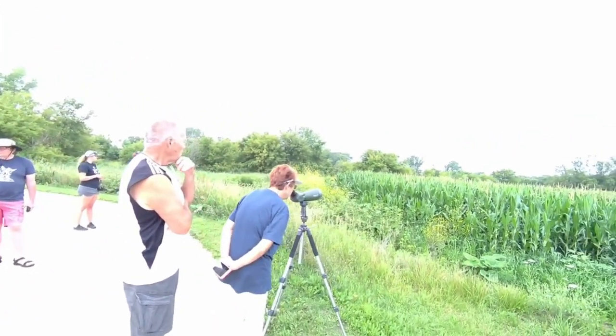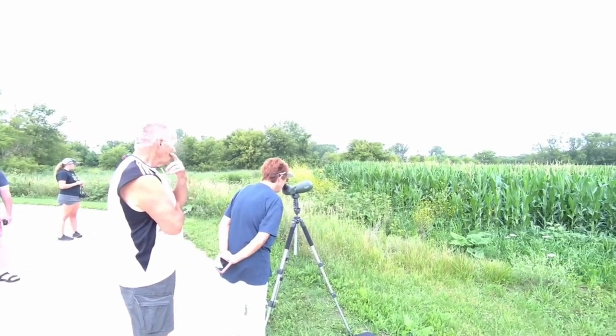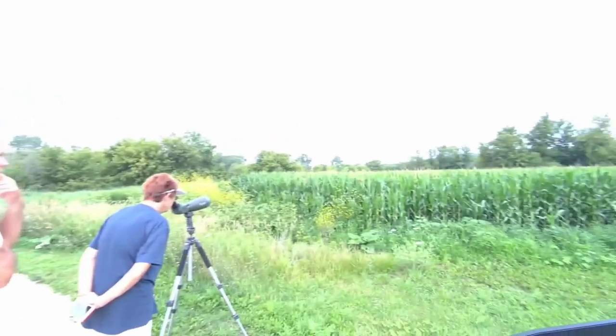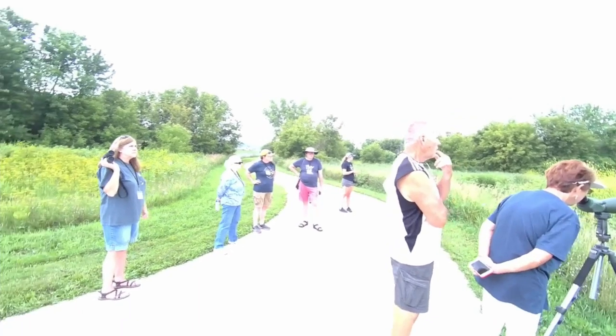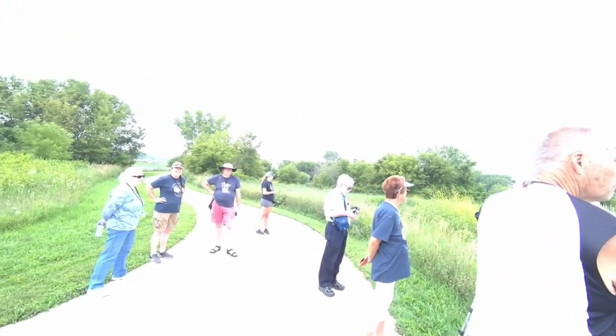So as you can see, we're watching some of the fledglings. And one in the nest, and one we could turn the scope and look over at the dead tree and see them. But any other questions about the Decorah eagles? I mean, it's great that we're seeing them at the hatchery.